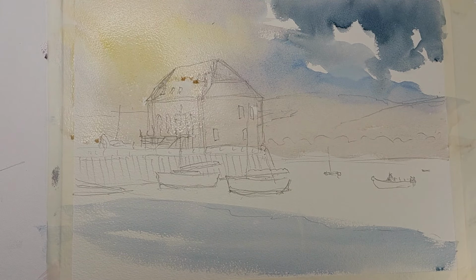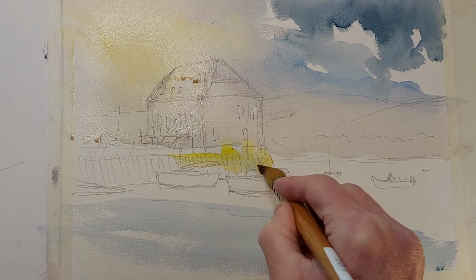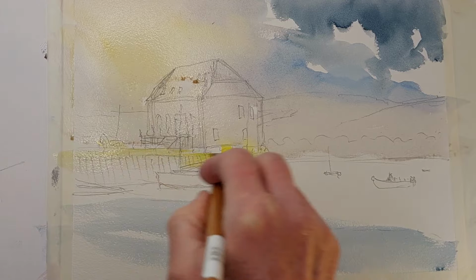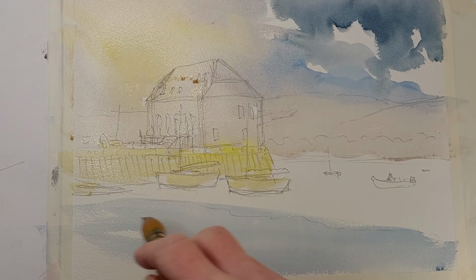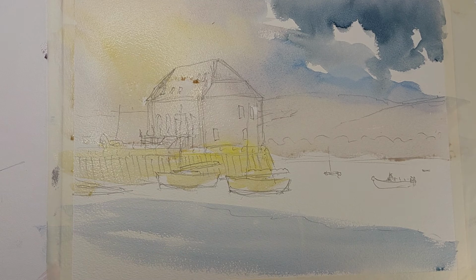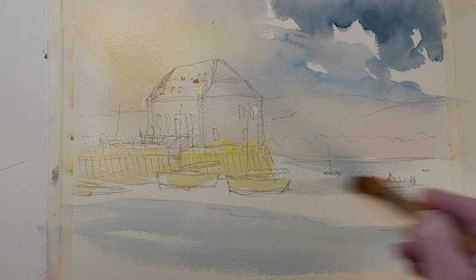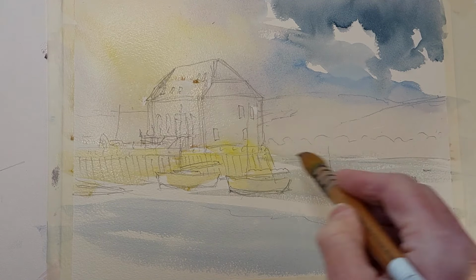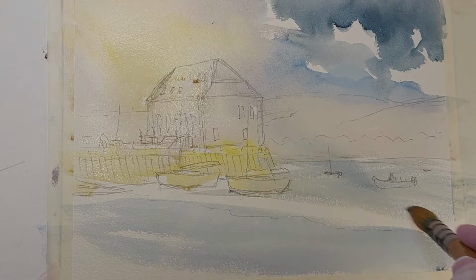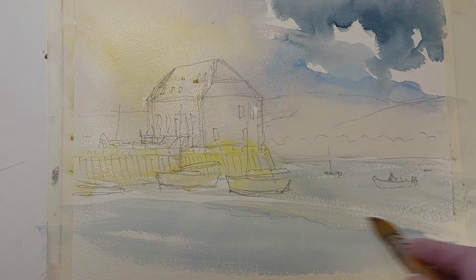But not sure whether that's quite what I'd call it, but anyway, I'm laying the soup on. That really is, I suppose, the term for the underpainting. Right, now the water is going to reflect a bit of that sky, so I'm trying to get shimmer on that water. I've added a little blue to that, but not too much. I'm looking to get that shimmer and shine, particularly where the water meets the beach.